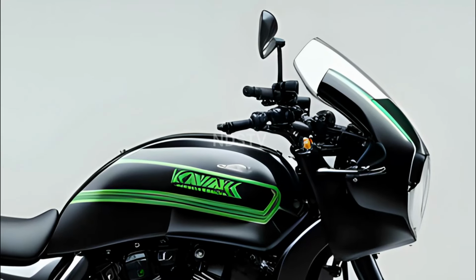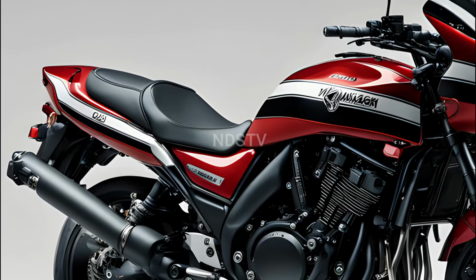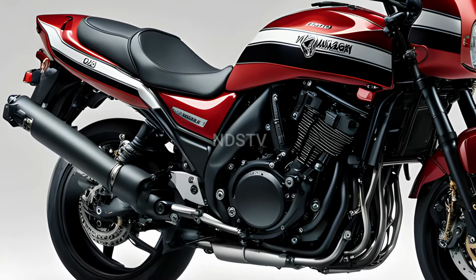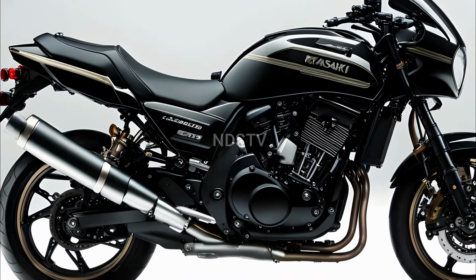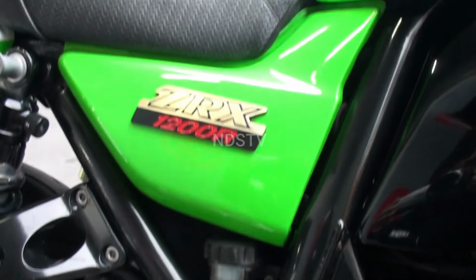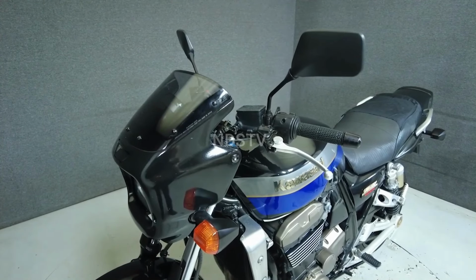Comparative analysis: in its upcoming clash with the Honda CB1300 Super 4, the 2025 ZRX1200R is poised to offer advantages in power and handling. The Honda's 1,284cc engine delivers around 115 horsepower, while the ZRX1200R's slightly higher power and torque make it quicker and more responsive in acceleration and top-end performance. With upgraded suspension, the Kawasaki is likely to excel in cornering stability and rider comfort.